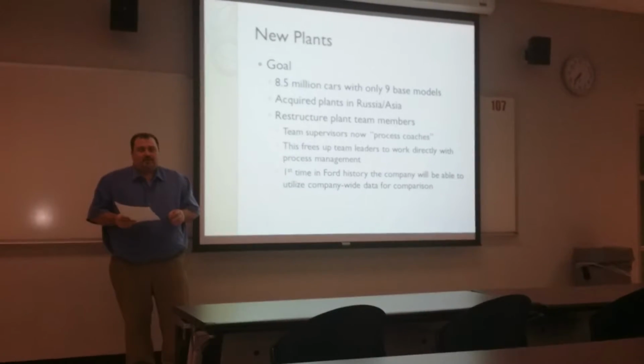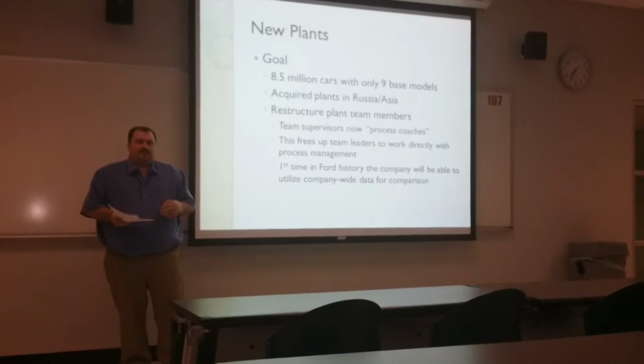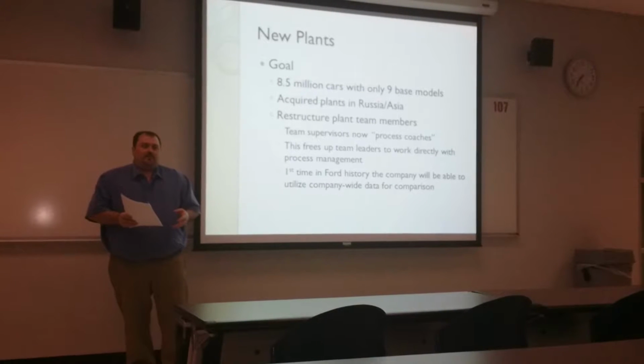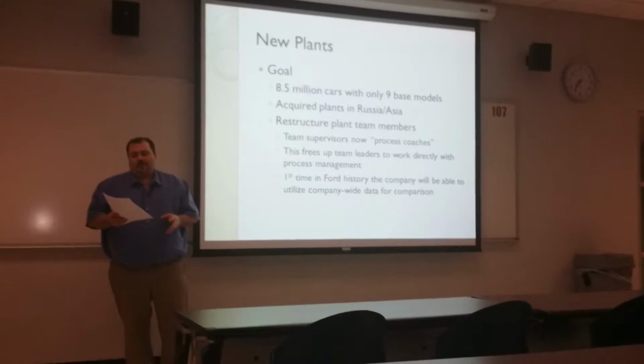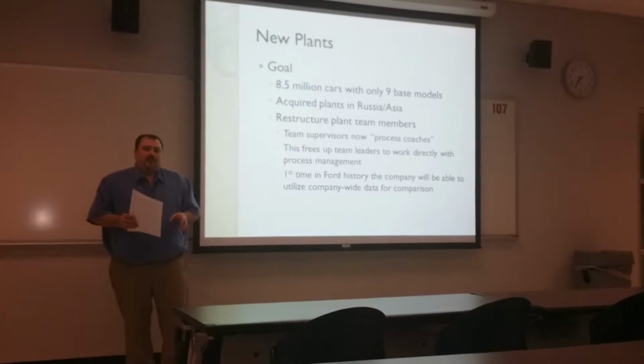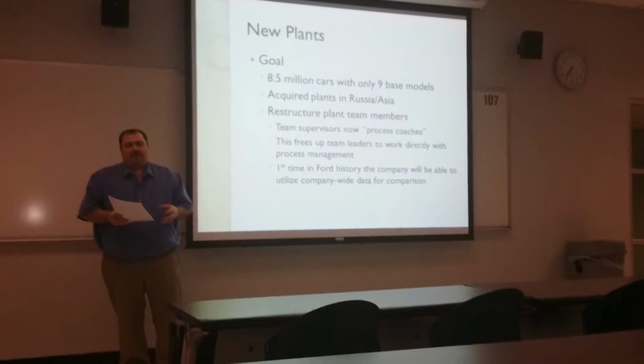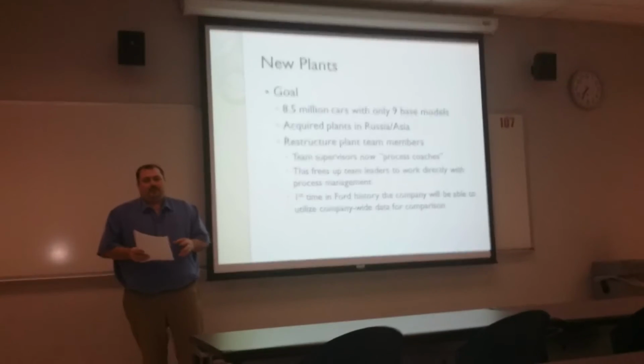With this process management team, they're going to be able to get with Six Sigma and come up with better processes. They're going to be able to analyze the data between all these vehicles, and for the first time in the company's history, they're actually going to be able to compare this data from each company worldwide, from each organization and each plant. Before this, they were never able to do that.